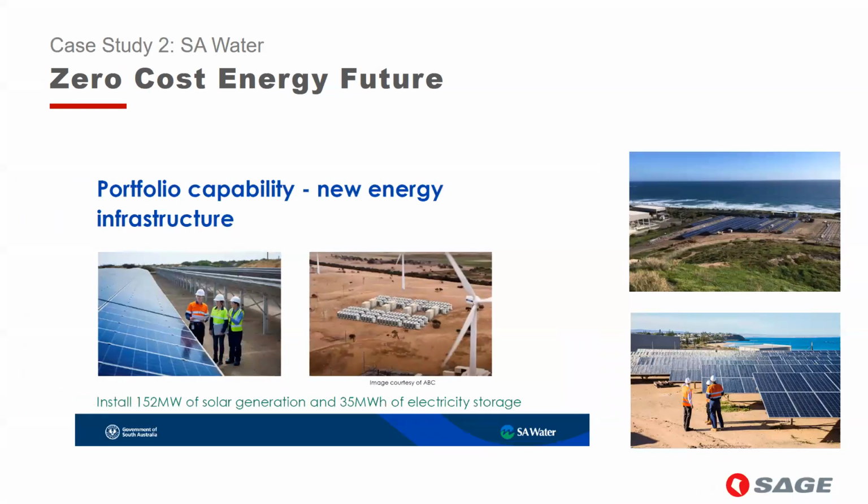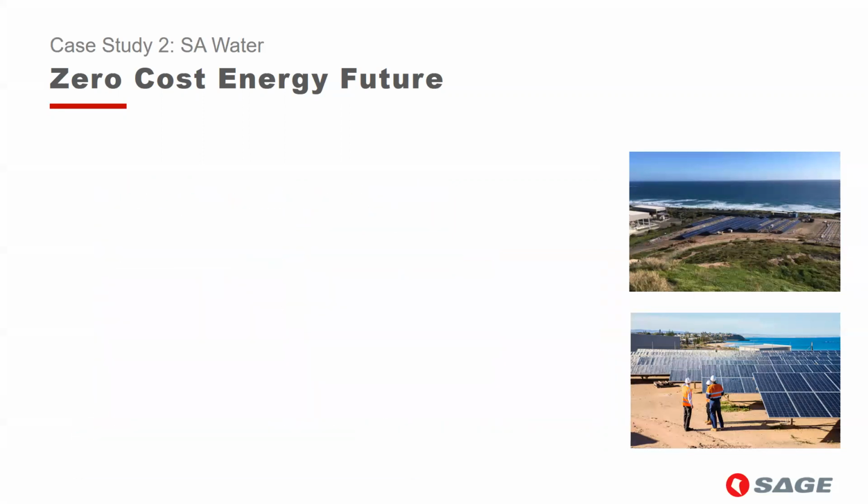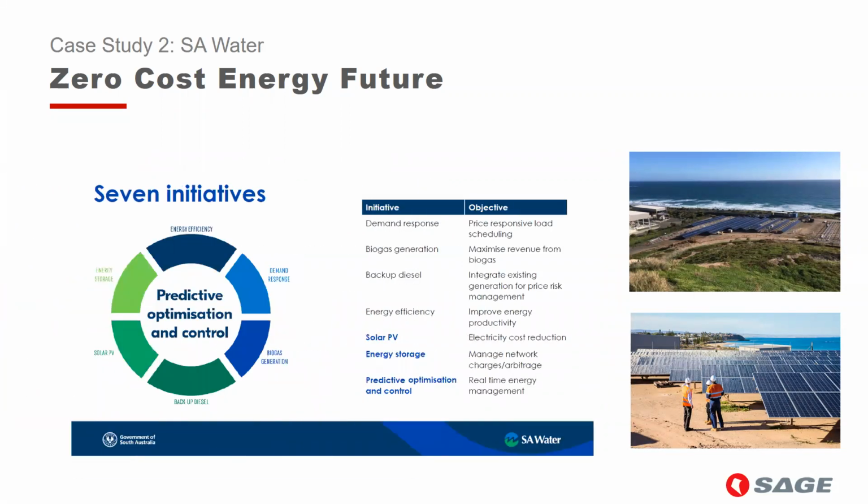The portfolio capability includes new energy infrastructure for an install of 152 megawatts of solar generation and 35 megawatts of energy storage. The seven main initiatives for optimizing and controlling these systems, as required by SA Water, include the following: demand response, biogas generation, backup diesel, energy efficiency, solar PV, energy storage, and predictive optimization and control.